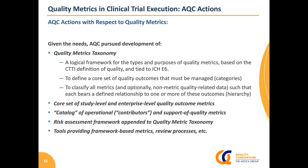So that's the first thing we did: we developed this quality metrics taxonomy, which I'll talk to you about in just a second. We classified metrics according to that taxonomy and came up with what we felt were the best of the best metrics to populate the full taxonomy so that we were able to deliver a very high quality catalog of quality metrics. We then developed a catalog of operational metrics that contributed to quality. And we went on ultimately to develop, as I mentioned before, tools for how to leverage the taxonomy to create rational review processes and analytical processes, and ultimately also to assess and mitigate risk.